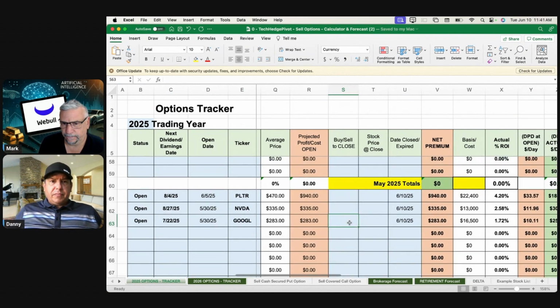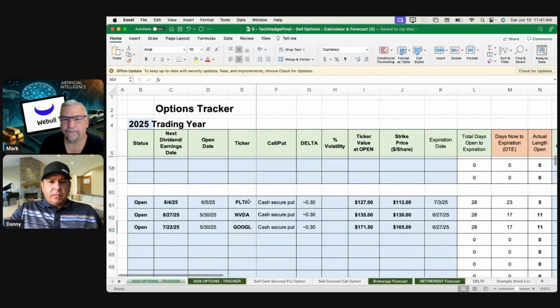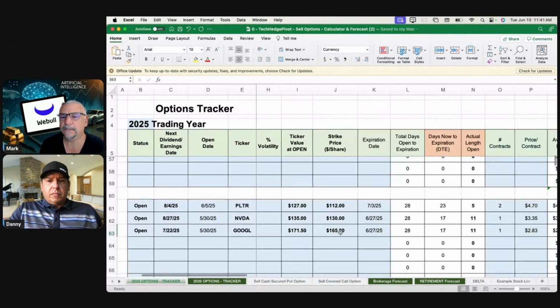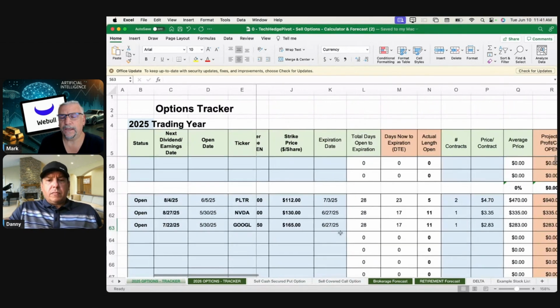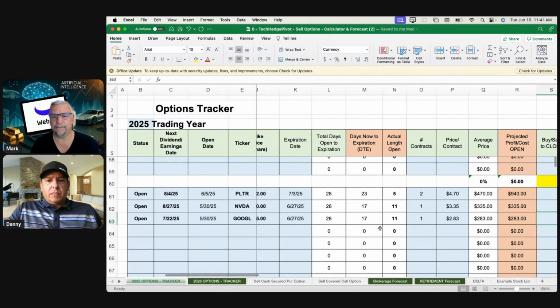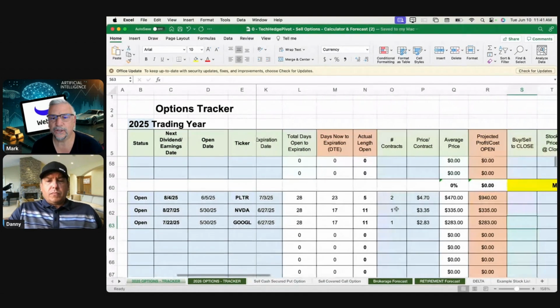Right. Google. So when we open the trade, we fill in all this information to be able to track the trade, to be able to look at the profits, to be able to determine delta, percent volatility, what was the ticker value when we opened the trade, what's the strike price, expiration, and then the tool calculates total days to expiration. It keeps track, a real-time log of how many days till expiration, actual length open.